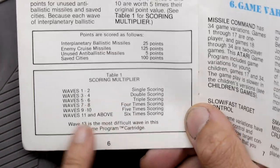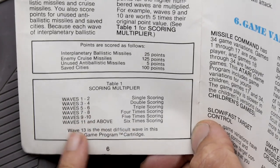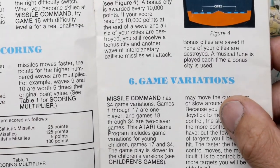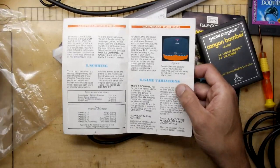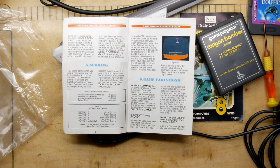And of course, it just goes on wave after wave. But your bases never rebuild, as far as I'm aware. I mean, I've never seen them rebuild, and possibly reading the instructions would reveal if they do or don't. But that's it, you see. So it's kind of like all your lives are on the line from the very beginning.